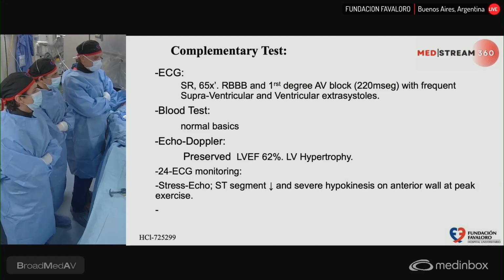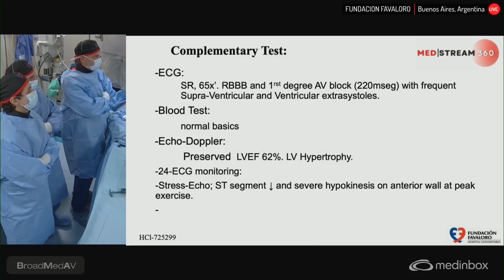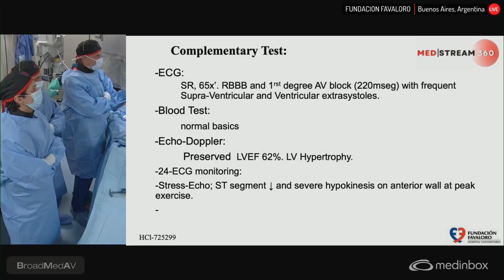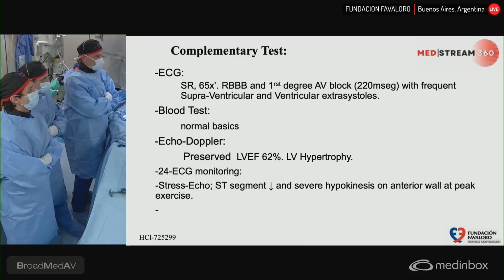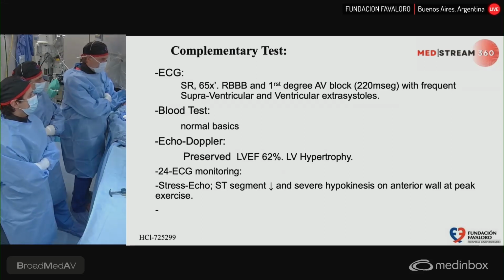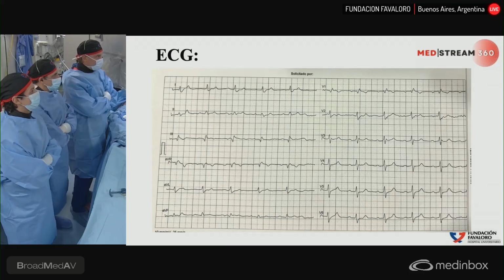With some hypertrophy. On the 24 hours Holter monitoring, there are some extrasystoles that I will show you in the next slide. On the stress echo, he presented angina and also a significant ST depression at the maximum effort. So that's why the stress test was stopped, with a significant hypokinesis on all the anterior and anterolateral wall. Next. So this is the ECG with all the findings I have already described, with this first degree AV block and the right bundle branch block.